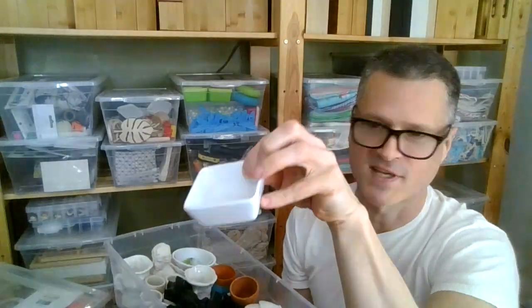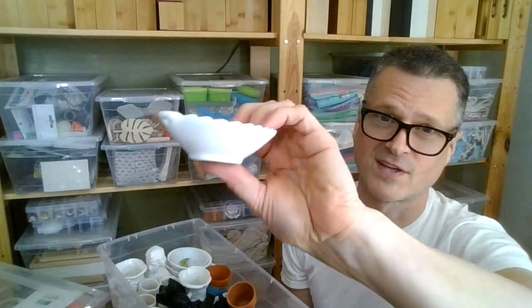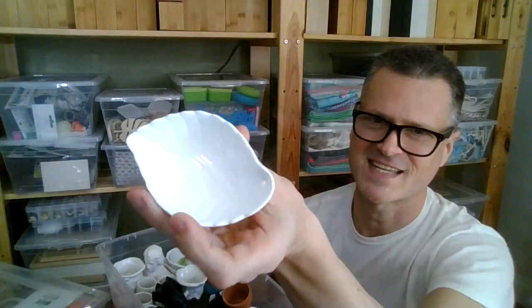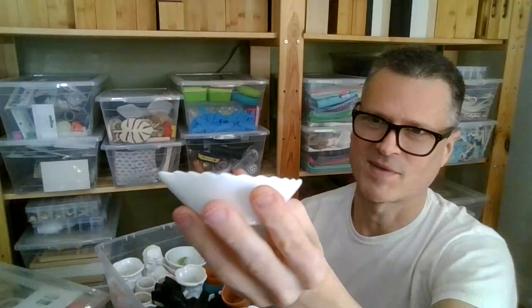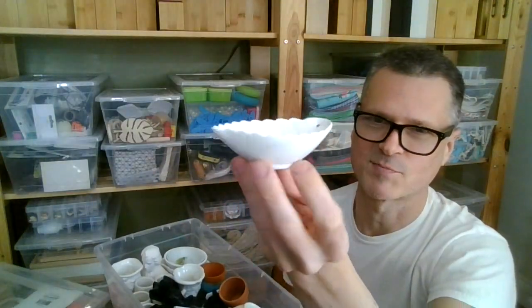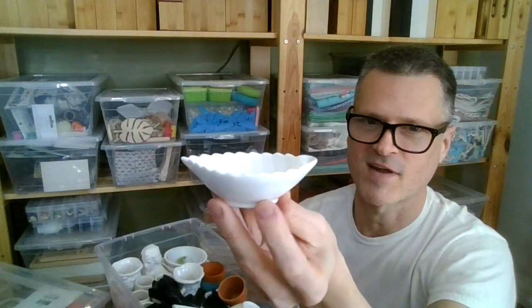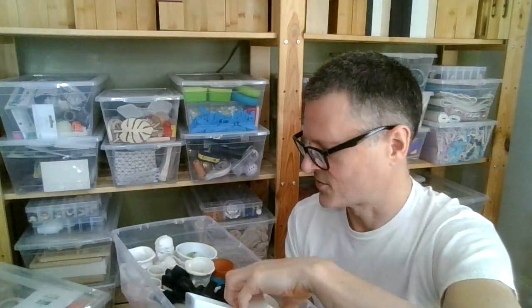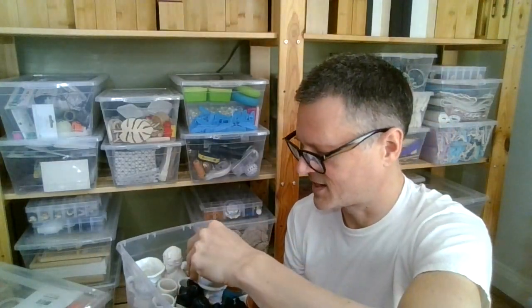These work really well for sinks. There's no way I'm getting rid of that. This works really well for a stylistic sink. I mean, it's a little bit pull you out of the diorama, but I've used this before and was very happy with the results, using it as a really cool sink. So I need to keep this.